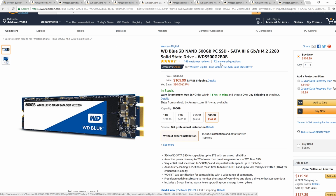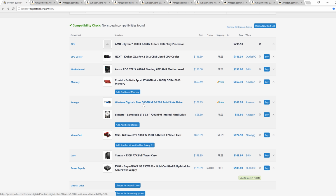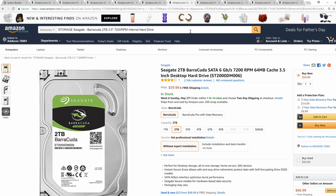So that is the solid state drive that I decided to go with. It's a SATA 3 M.2, should be good to go. That's this one right over here. It's a 500 gigabyte one. The reason I'm going with the M.2 is it's extremely fast. You're going to get 500 megabyte speeds, depending on which one you decide to go with.